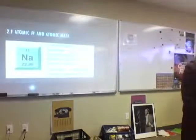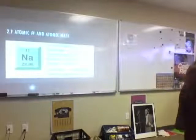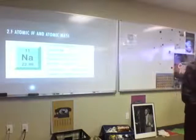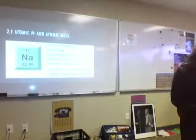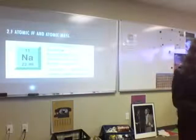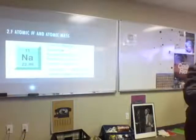The 2F is atomic number and atomic mass, and the atomic number tells you the number of protons and electrons there are, and the atomic mass is the number of protons and neutrons, how much they weigh, and the electrons are not included because they're too light. And in order to get the number of neutrons, you subtract the atomic number from the atomic mass.